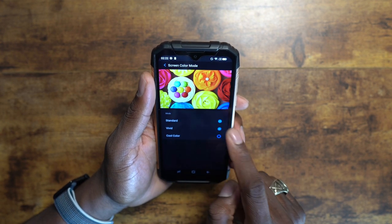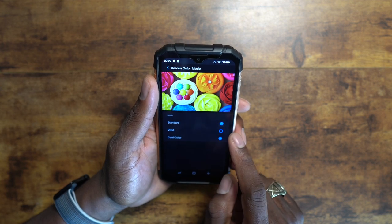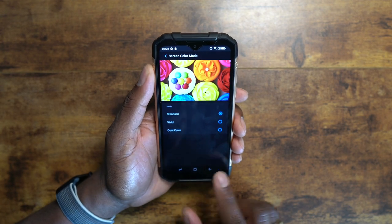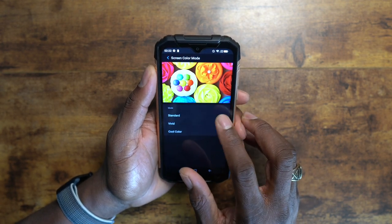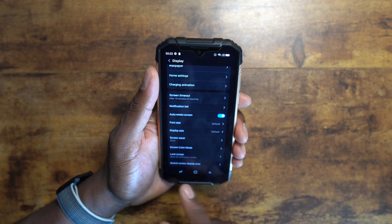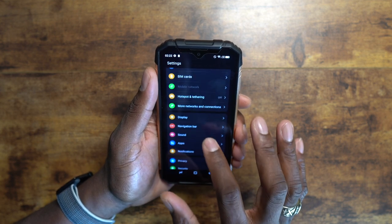Let's go to vivid though. See if you can see it. Yeah, you can see a difference in vivid. Well, actually, like standard on this one. Yeah, standard. Vivid is too punchy for this display for some reason. You can see the little switch there. Can you see it gets a little too bright with vivid? All right, so we'll keep it as standard. And then screen. Okay, so that's good. So display is set. Navigation bar.